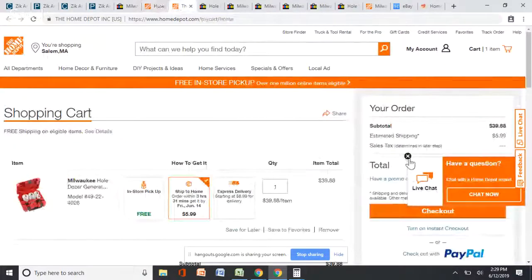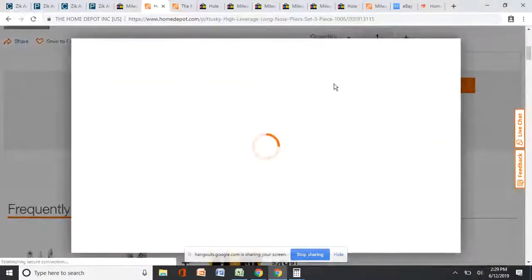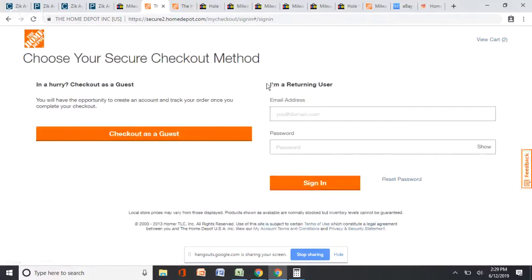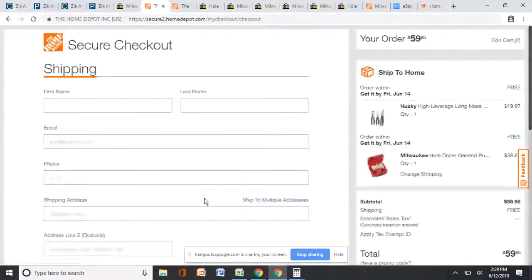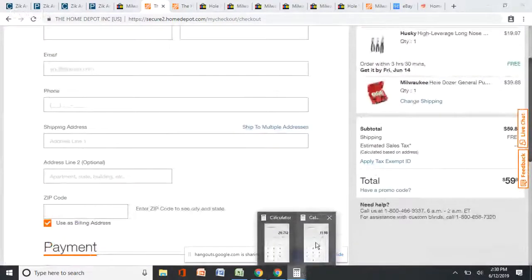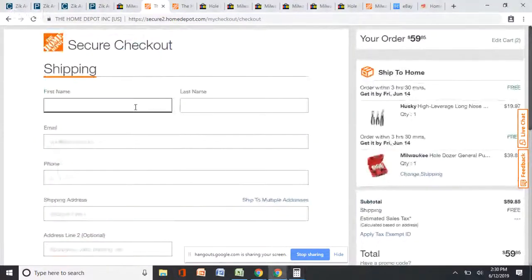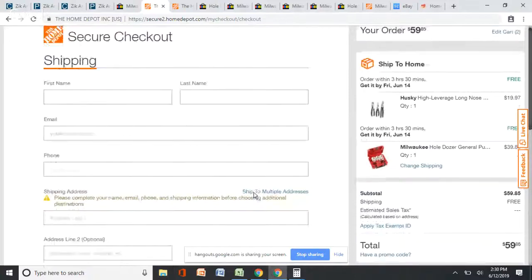So once you add this to the cart, go to checkout. Check out as a guest. Look at that. Free shipping. So instead of getting charged $5.99 plus $5.99, you pocketed an extra $11.98. That makes sense. And to ship to different addresses, you're gonna put ship to multiple addresses, but you have to complete it.